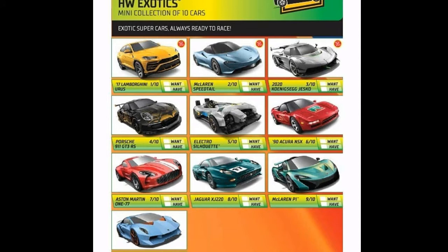Yes, we have the 2020 Koenigsegg Jesko, or Jesko, however you want to say it. First of all, the Agera R was pretty cool when it first got released under the premium lineup from Replica Entertainment from the Need for Speed movie when that came out. They had the Koenigsegg Agera R. Now, the Agera R did return this year under the Cruise Boulevard Wave 2, I believe.